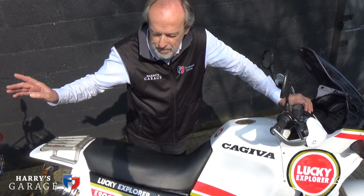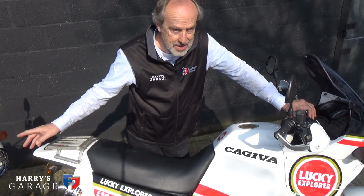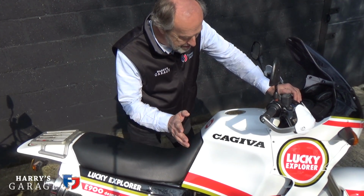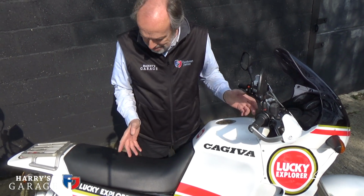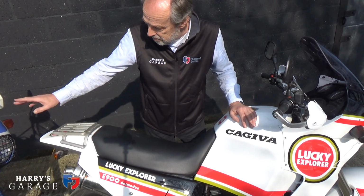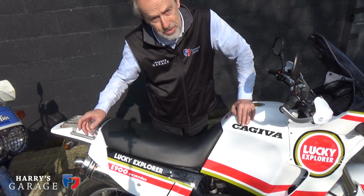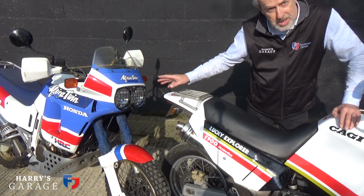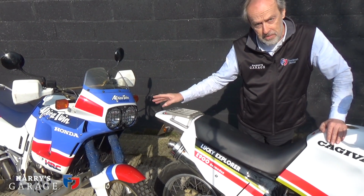He won it in, I think, 1988 for Honda, so he'd won Dakar before. And it's an ace bike, this. It's very simple because it's air-cooled and it's a fair bit lighter. If I have criticism of the Honda Africa Twin, it's a bit heavy. It's about 203 kilos in the form you see there, before you put fuel on it.